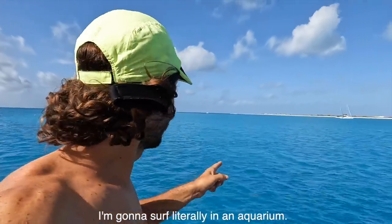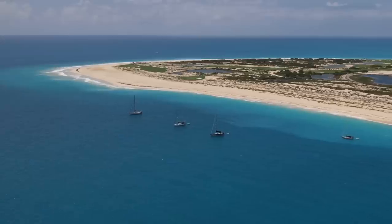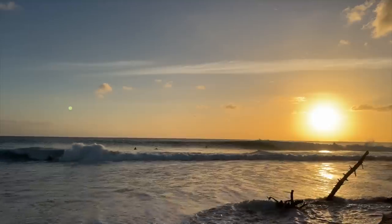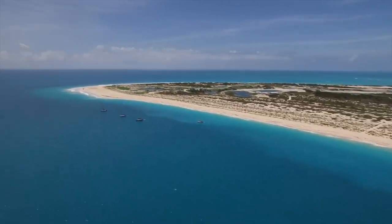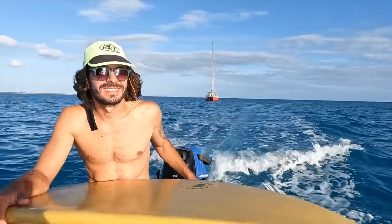I'm gonna surf literally in an aquarium. And if you like really heavy surf, this is also the place for you. But you need to be really lucky, as it's really rare to have a swell big enough in the right direction for this amazing wave to work. Guess what? Duca was lucky.